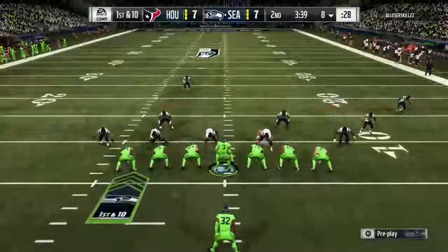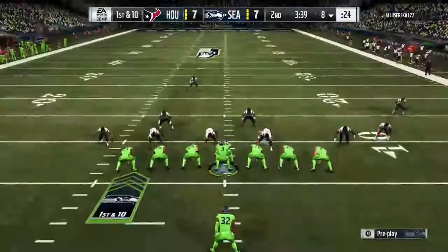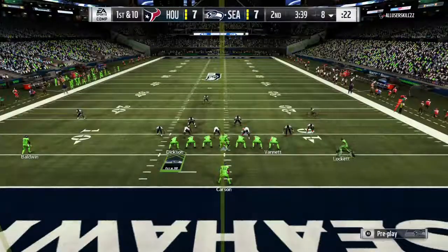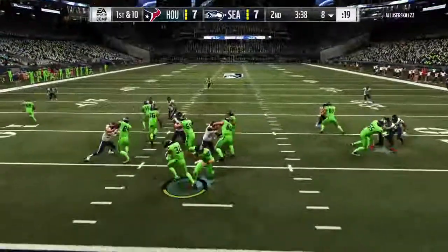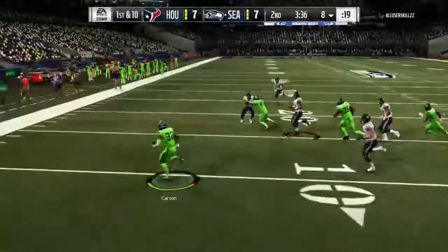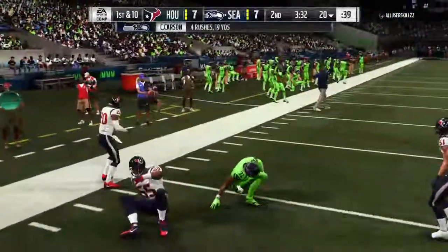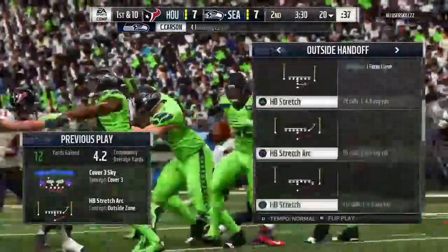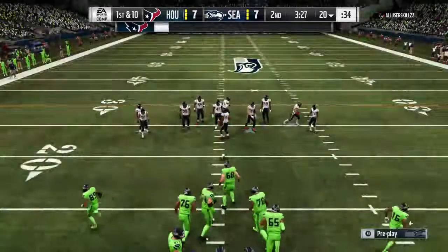Now they look to pay it off on 1st down. They'll start out on the ground with Carson. And he's taken down, but able to get this up to the 20-yard line. Right off the bat, it's a 1st down to start the drive, 12 yards.